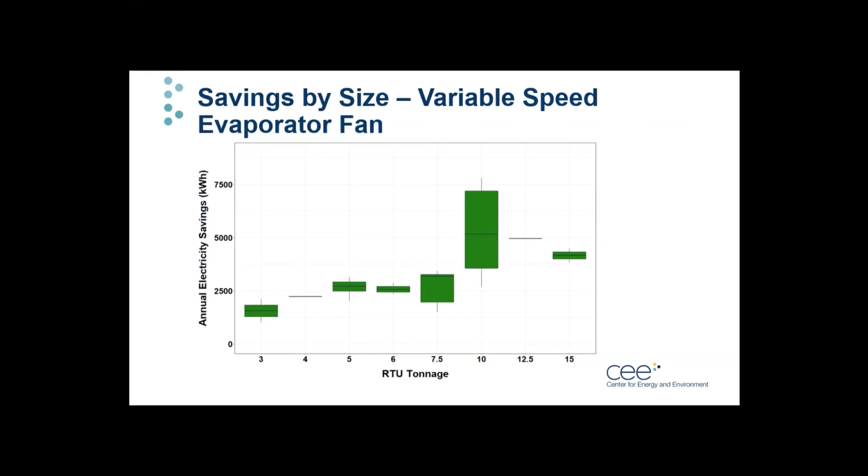So as expected, annual electricity savings increased with RTU size. The plot shown here is focusing on the RTUs that were specifically retrofitted with variable speed, something that can vary the speed of the evaporator fan. Smaller size RTUs are common in Minnesota buildings. And while savings potential is somewhat limited on these units, they can still offer reasonable payback periods if runtime hours are significant. So a key factor for savings is runtime hours, also how an RTU is operated, and how they interact with other RTUs in the building.